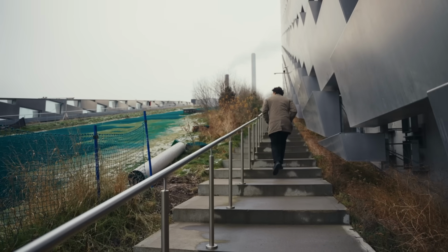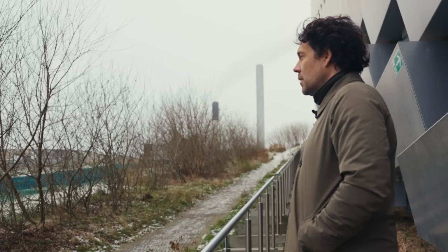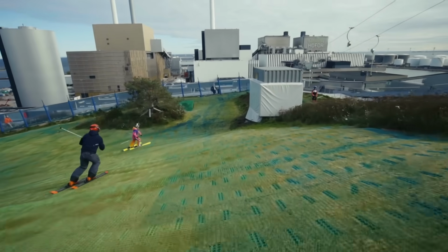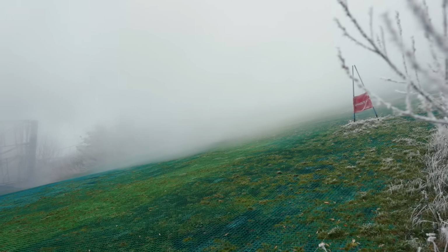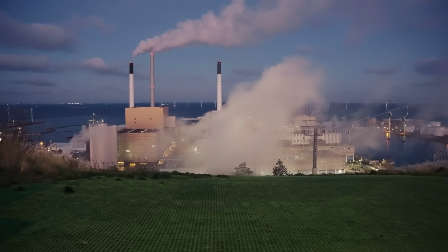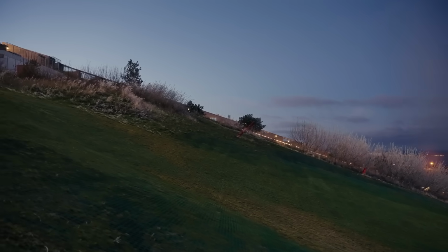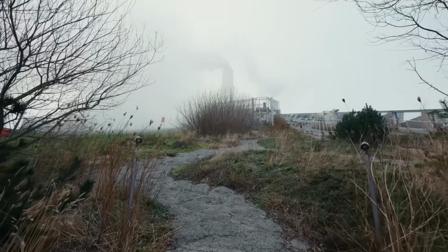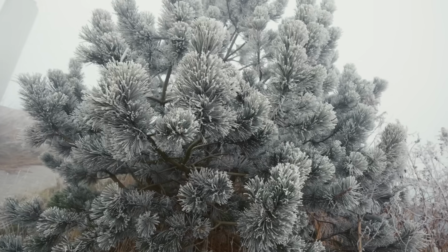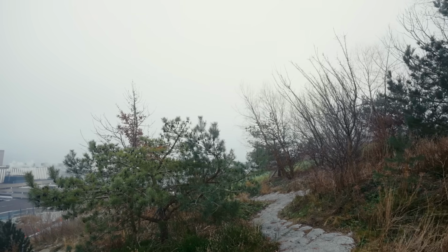You can actually walk on the roof, so we imagined what would it take to create a park up here, and maybe even what would it take to put a ski slope on the roof of CopenHill. Of course, building a park on top of a power plant is not an easy feat, but we managed to convince the clients and our collaborators that we should make the roof extra strong so that we could carry a layer of soil so that we are able to plant all these different species of trees on this entire roof surface.